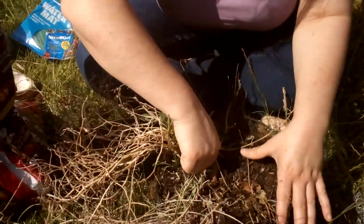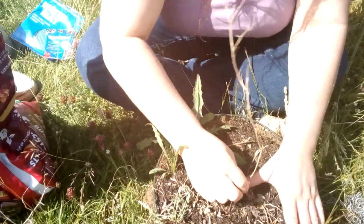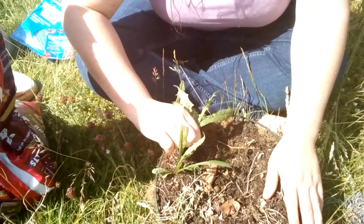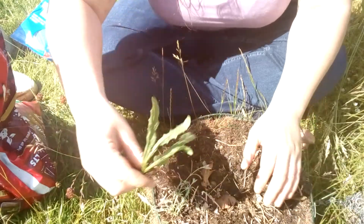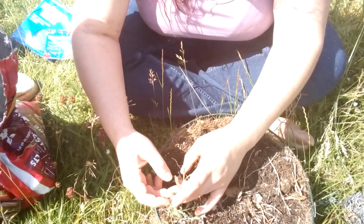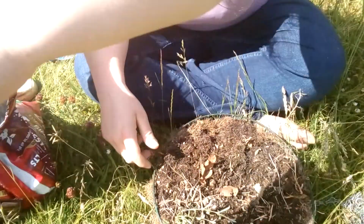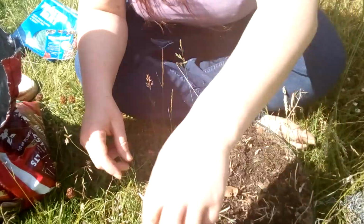Now this is why I don't just dump it out. I look before I leap. Because yes, this is a weed, which we can take out. This is a weed, which I can take out. Pretty sure this isn't a weed. So, got to be careful with that. So everything else, yep, it's out. There's a lot of wood lice in here.